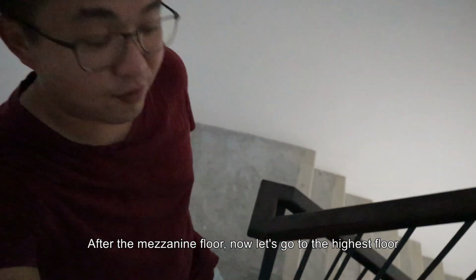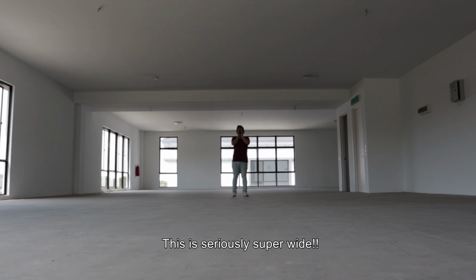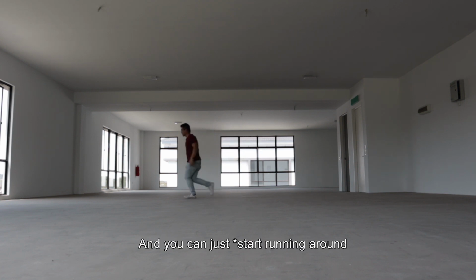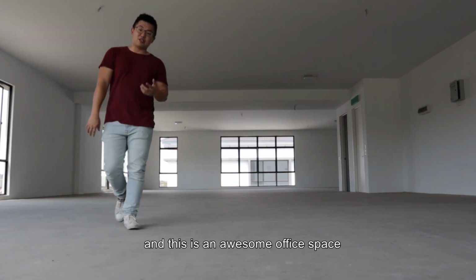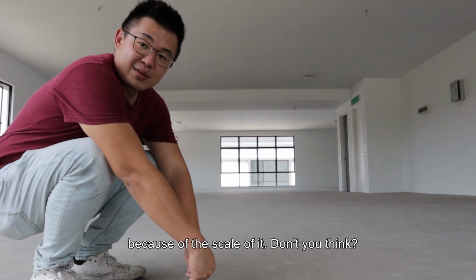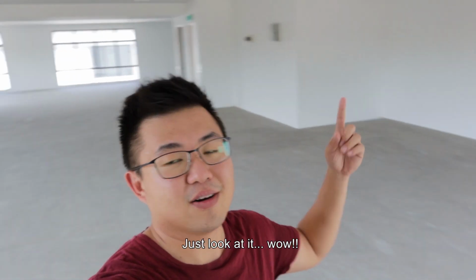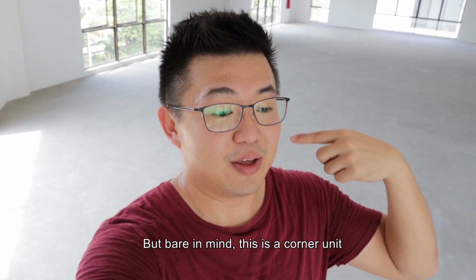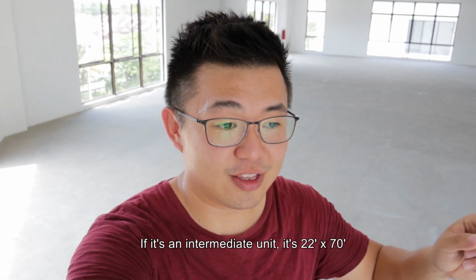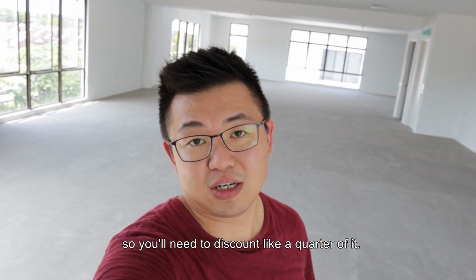Okay, after the mezzanine floor, now let's go on to the highest floor. This is seriously super wide. This is an awesome shop office space because of the scale of it. Don't you think? Just look at it. Wow! But bear in mind, this is the corner lot. If it's an intermediate lot, it's 2270, so you need to discount about a quarter of it.